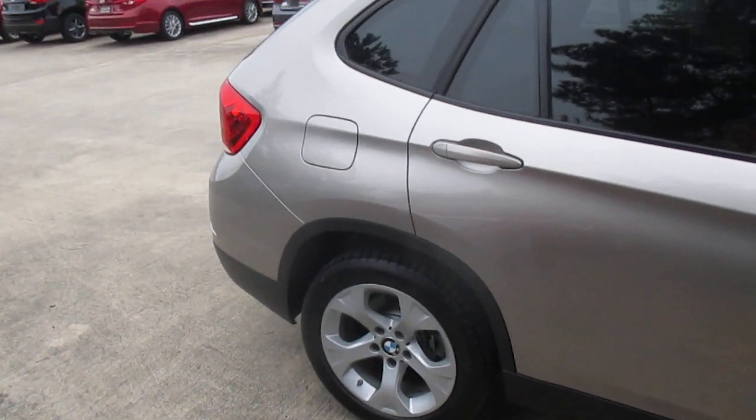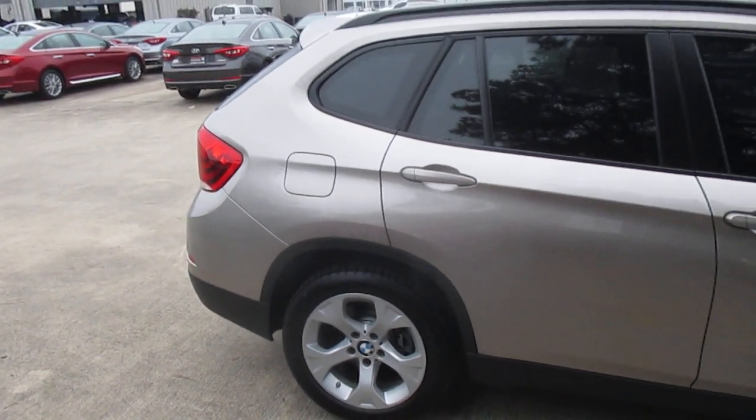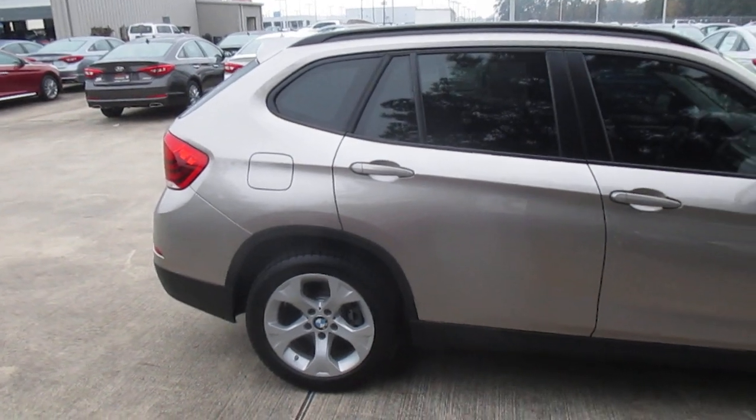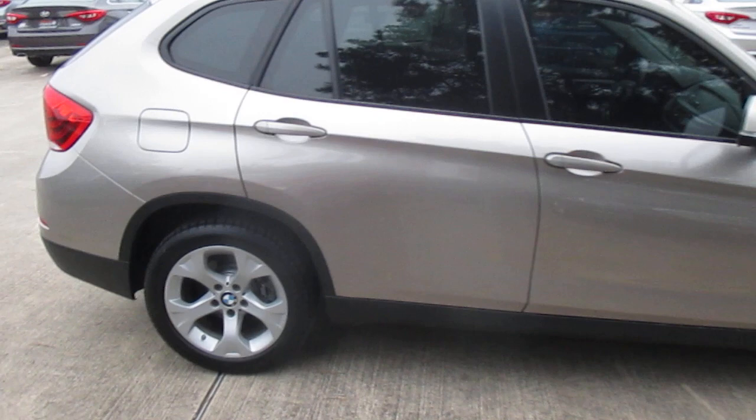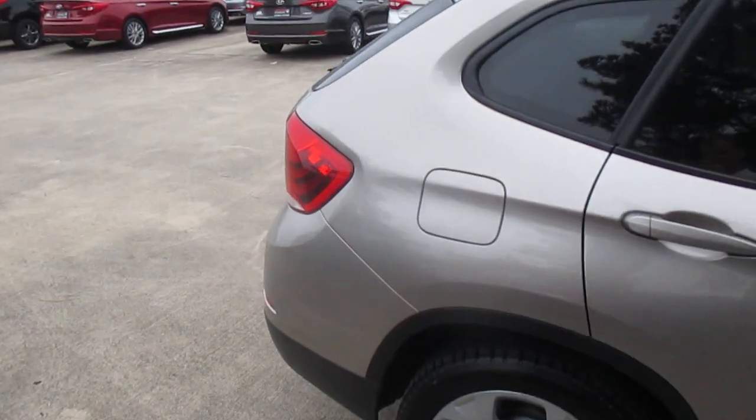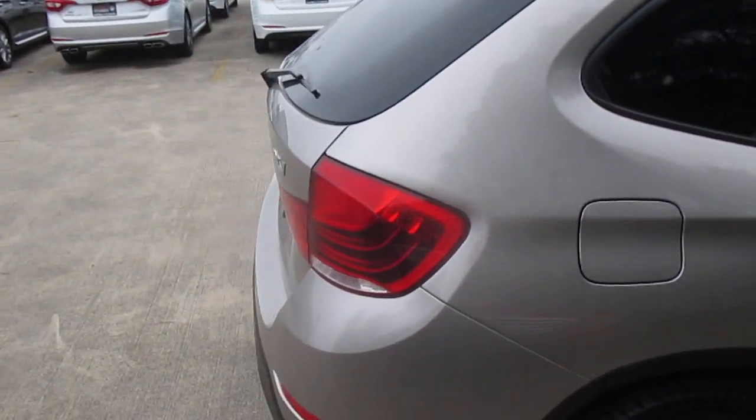Then, of course, you had the vastly popular X5, and then, of course, you have the off-the-wall X6, which really, I don't even classify the X6 as an SUV, and even BMW themselves don't. They classify the X6 as a sports activity vehicle.